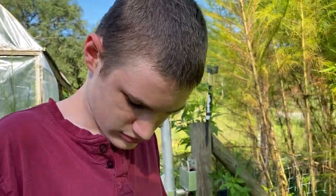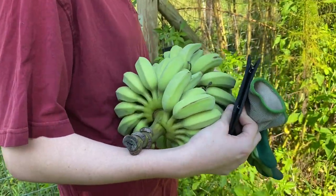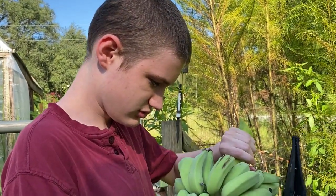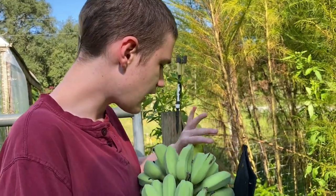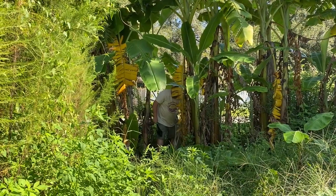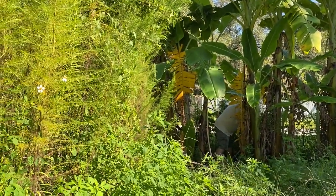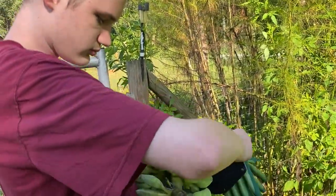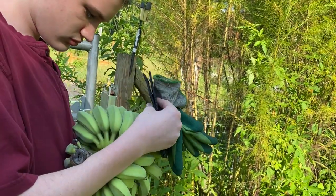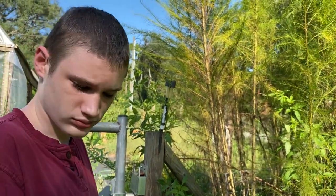What kind of bananas are these? Those are the ice cream banana. That's what those are. They're the ones that have that vanilla taste to it. Oh, yeah. These are good. We'll let them hang and wait till they turn yellow. And then we can eat them. They gotta turn yellow though first. Oh, there are a couple little ones in that too. That's okay. Little ones are fine.